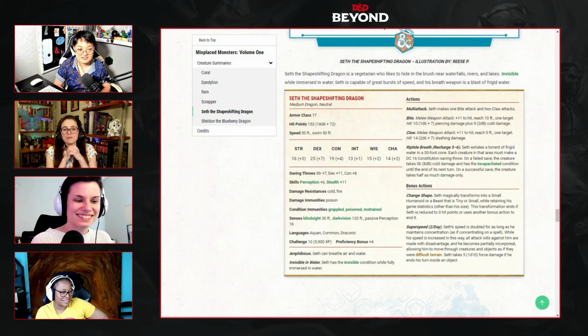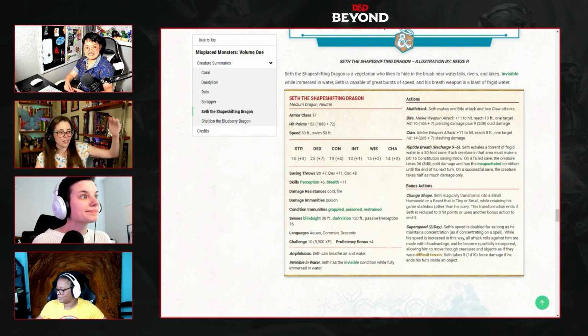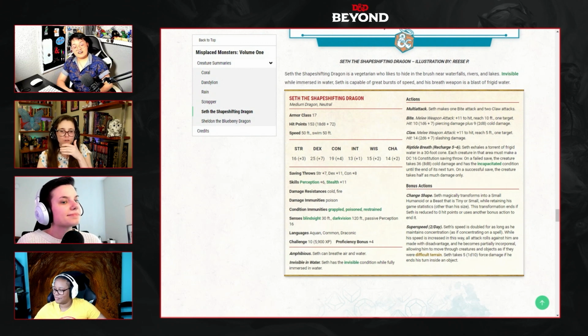Would you have any tips for someone who might be wanting to run Coral or any of these other monsters that we might not have gotten into? Just one or two, like, make sure you notice this. So these are all amazing, fun creatures. So don't take yourself too seriously when you're running them. They are meant to be fun. They are meant to be whimsical.